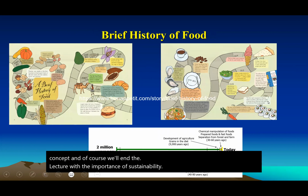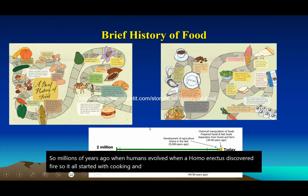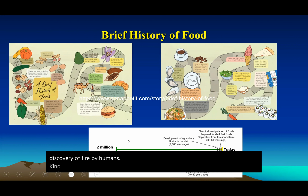So here is a depiction of a brief history of food. Millions of years ago, when humans evolved, when Homo erectus discovered fire, it all started with cooking. There's lots of suggestions to show that the discovery of fire by humans kind of changed humanity. It changed the brain to gut ratio that we'll study later. So Homo erectus, fire, and then Homo sapiens discovered cooking.